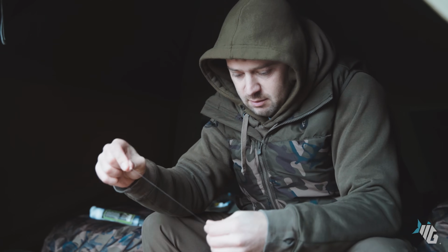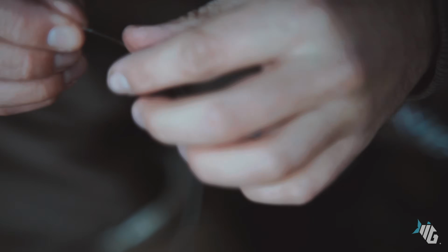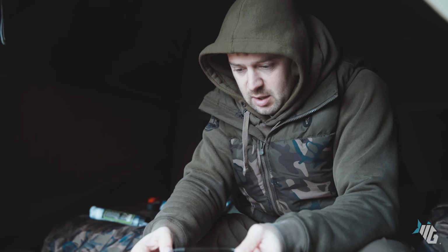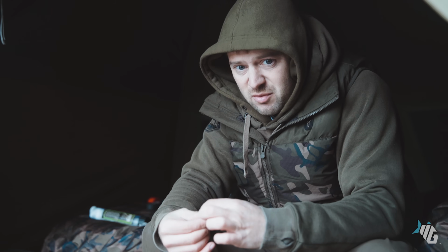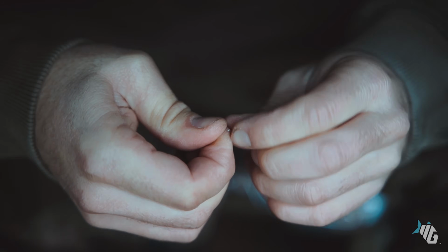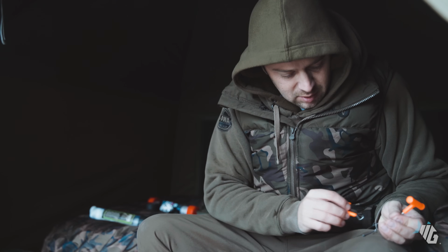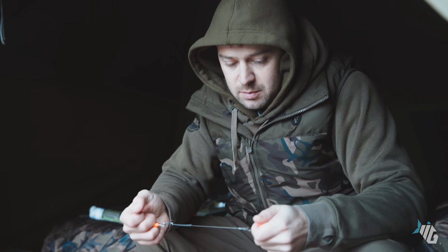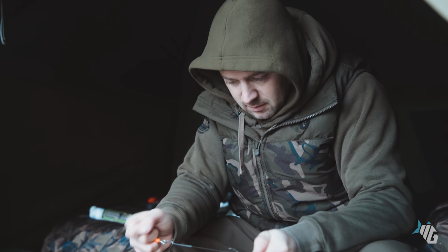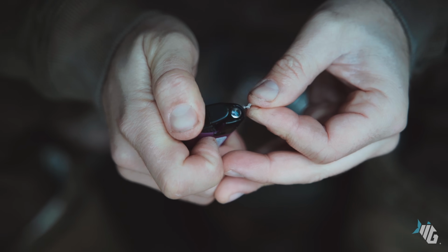Then the other end, take one of the tungsten anti-tangle sleeves, thread that on, and then to create your loop, I always have them about 6-7 inches long on my rigs, just a length I always prefer, and I just do a double overhand knot like so. Moisten it down, take your 2 pullers, just pull it tight, and give it a good stretch, straighten it all out. Trim the tag end. I always like to blob it just for that bit of extra security.